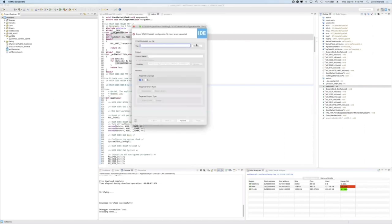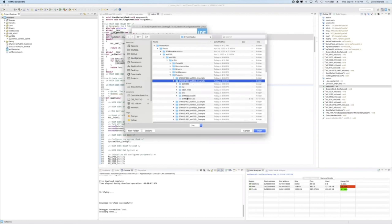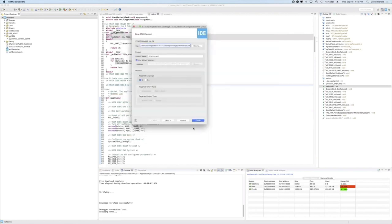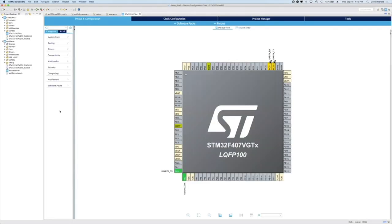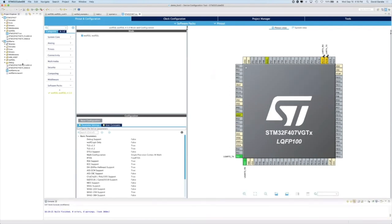These existing IOC files have already been configured with those settings we went through before. I'm just going to choose the same one right here. So you can just click any of these IOC files. And when you say finish, it's going to give you the same CubeMX configuration screen, but all the things that I went through were already set up, like the wolfcrypt demo task, the heap, all those things. And wolfSSL is configured for all these things. So you can just open it and generate the code, and the project is ready to go. Let's see, it's this one.